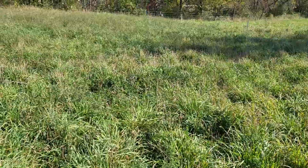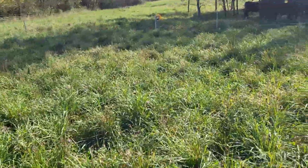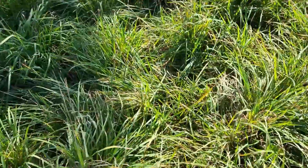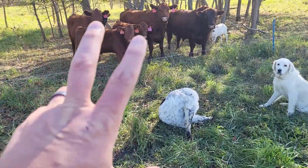This is a way to get animals to gain on grass. But that's actually not why I'm here. I'm just astounded by the grass we have mid-October here. Maybe it's not mid-October yet, but wow, look at that. But this is an encouraging thing.